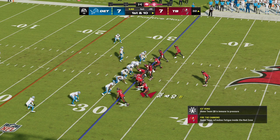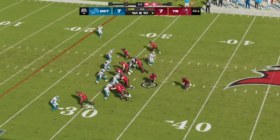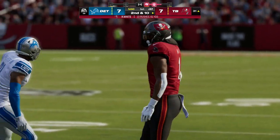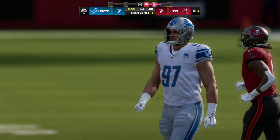From the 32 now, here's 1st and 10. White running to the left. And just no chance of turning the corner. He can only get back to the line of scrimmage. 2nd and 10 coming up.